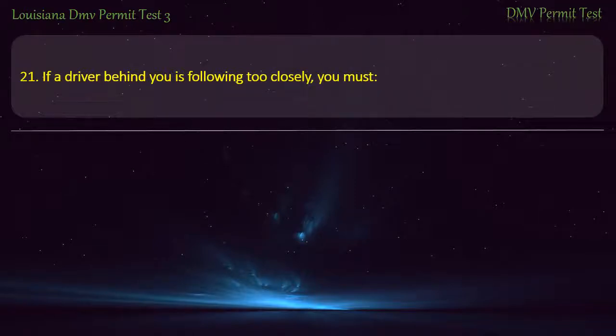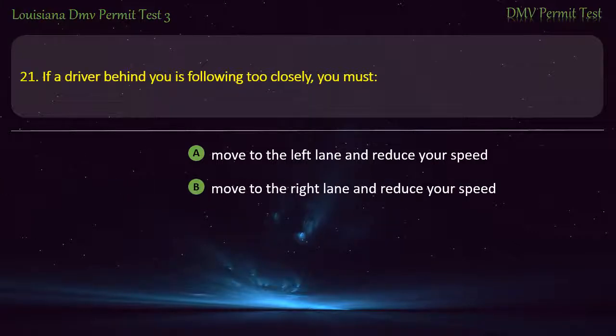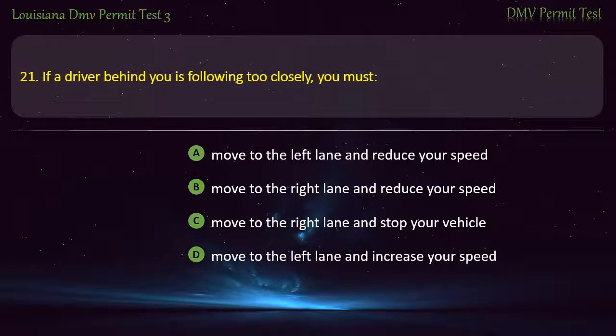Question 21. If a driver behind you is following too closely, you must move to the left lane and reduce your speed. Move to the right lane and reduce your speed. Move to the right lane and stop your vehicle. Move to the left lane and increase your speed. Answer: Move to the right lane and reduce your speed.